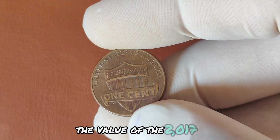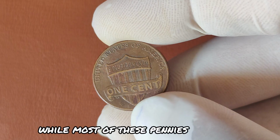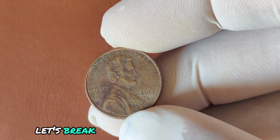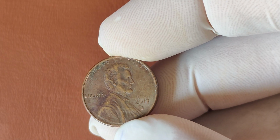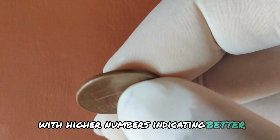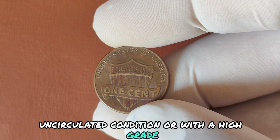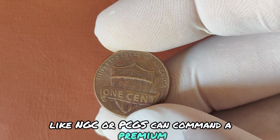The value of the 2017 D Lincoln penny can be surprising. While most of these pennies are worth just their face value, certain conditions and rare finds have led to some notable exceptions. Let's break down what affects its value. First up, the condition of the coin. Coins are graded on a scale from 1 to 70, with higher numbers indicating better condition. A 2017 D Lincoln penny in pristine, uncirculated condition or with a high grade from professional grading services like NGC or PCGS can command a premium.